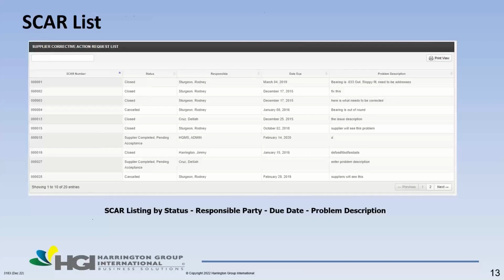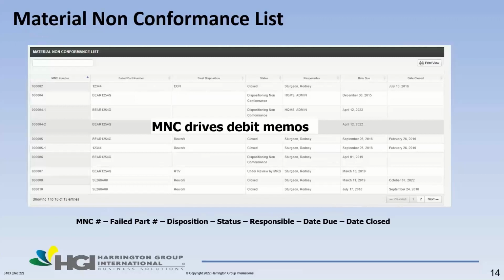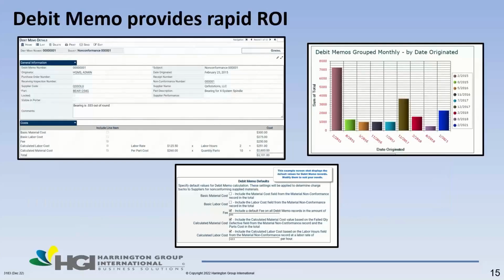One that we don't want to deal with, but we kind of have to, is nonconformances. Manage all the supplier nonconformances in one location and connect it to debit memos. Debit memos are the place where you get a rapid ROI to an investment into the Harrington Supplier Portal.